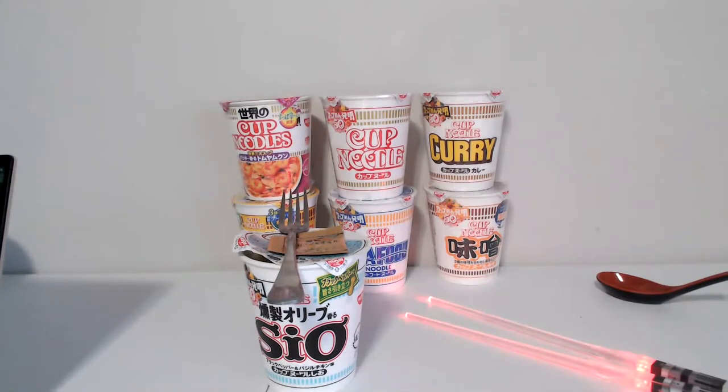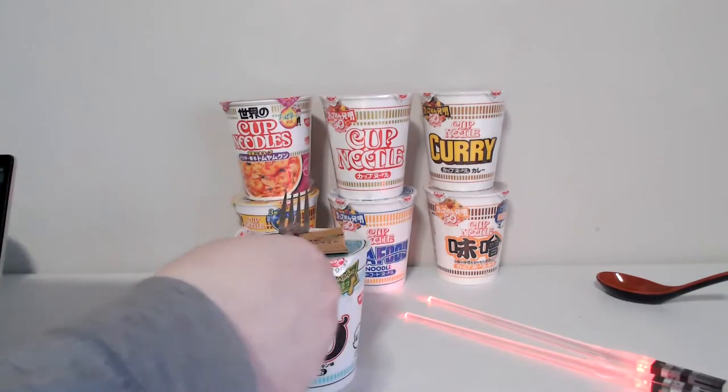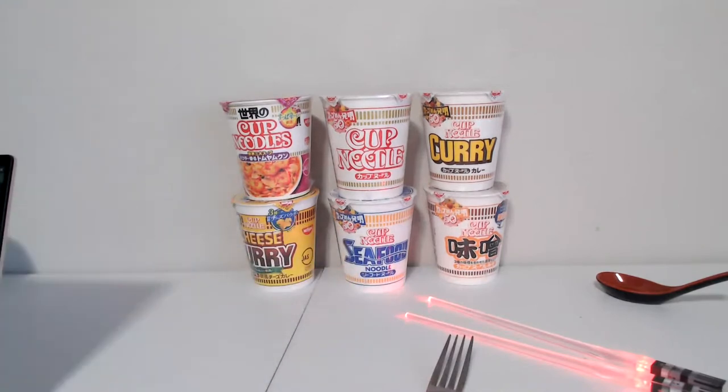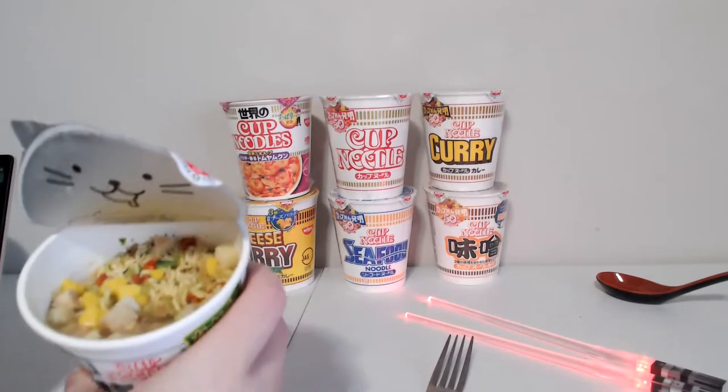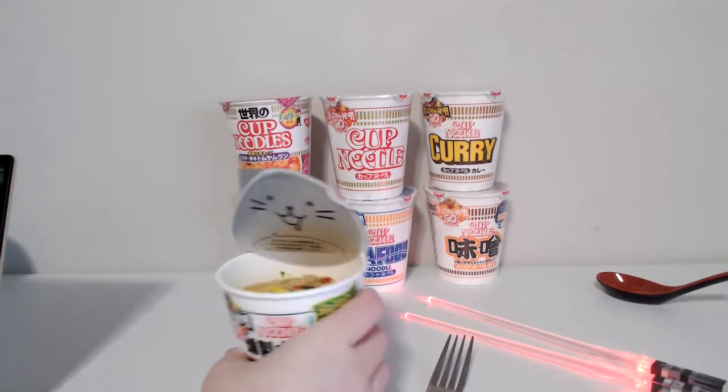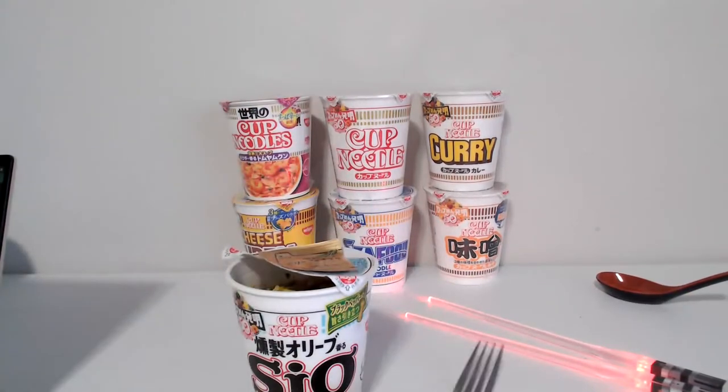So as far as I can tell, this one is called Smokey and Spicy SIO. I'm not exactly sure what the flavor is, but it has olive oil in the little packet from what I can understand. I can kind of show it inside a little. It's difficult to do this because my perception is backwards.